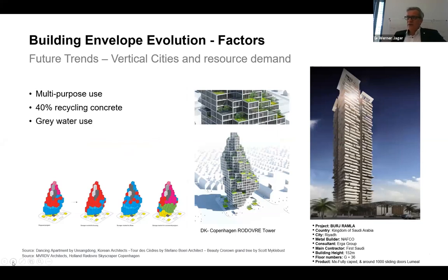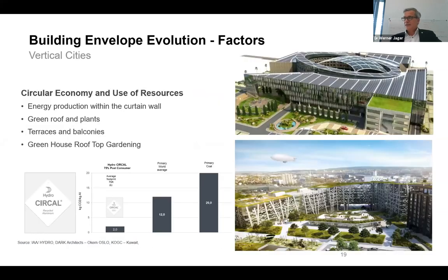The trend, at least here in Europe, is going straight toward more reuse of already done solutions. Reuse is, for instance, in the Rodovre Tower project in Copenhagen, where it was a prerequisite by the customer and the architect to use 40% recycled concrete. They also already want to design for more multi-purpose use. They want a building which can be an office building in one area, tomorrow a residential flat, the next day another field, maybe a cinema, maybe a grocery store or whatsoever. This kind of request is really coming. And in areas where we have at least some rain, gray water use was also requested here in Copenhagen, maybe also for the roof terraces and other terraces.